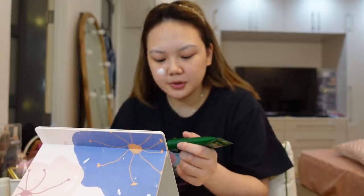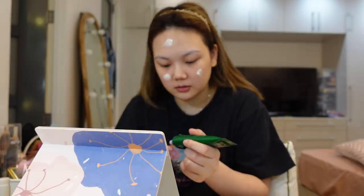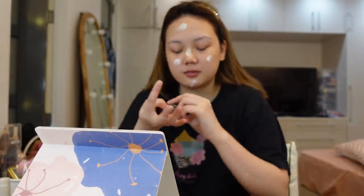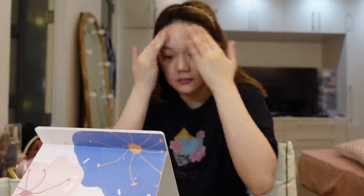Grabe guys, I'm super like blind. Kailangan ganito kalapit yung mirror para makita ko. So, we'll use this as a base. Medyo ano siya, brightening siya. Tapos sun protection din. So, it's good. Look, it is really glowy.